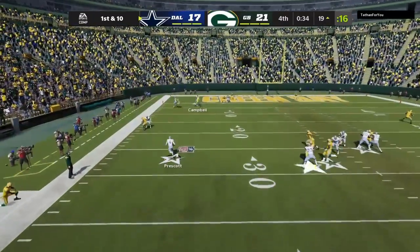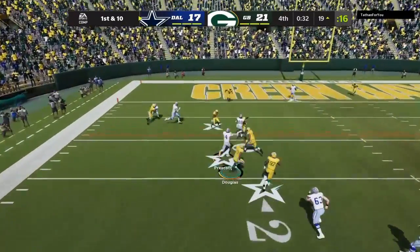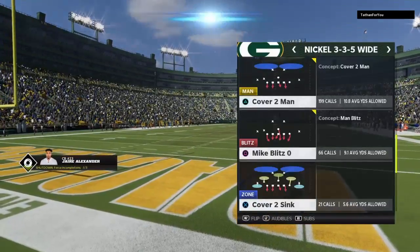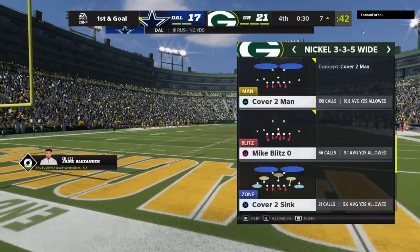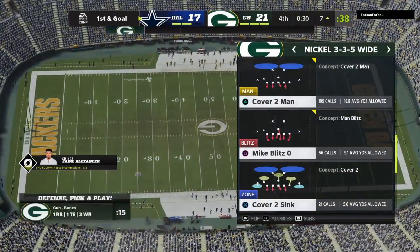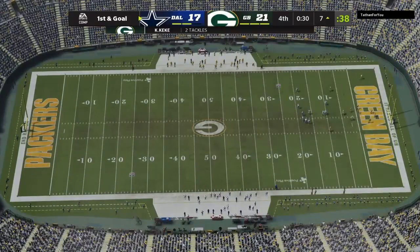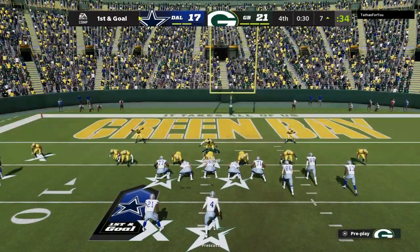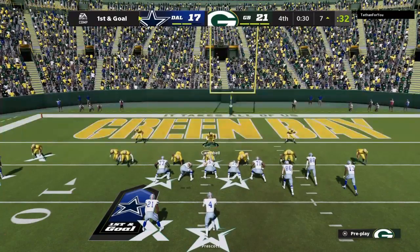Steps away to his left. And brought down, but not before they get it inside the 10 to the 7. Now the Cowboys going to burn the first of their timeouts as they get it right at the 32nd mark of this fourth quarter. Only way to get the lead here, of course, with a touchdown. And that's what they're gunning for on first and goal.